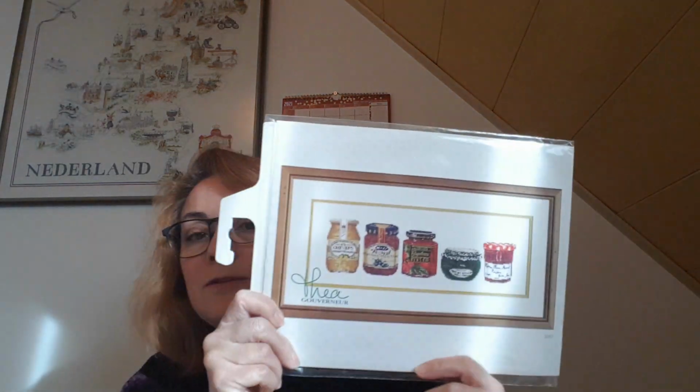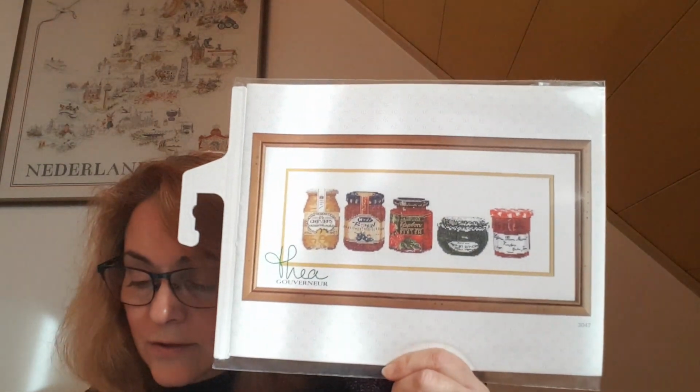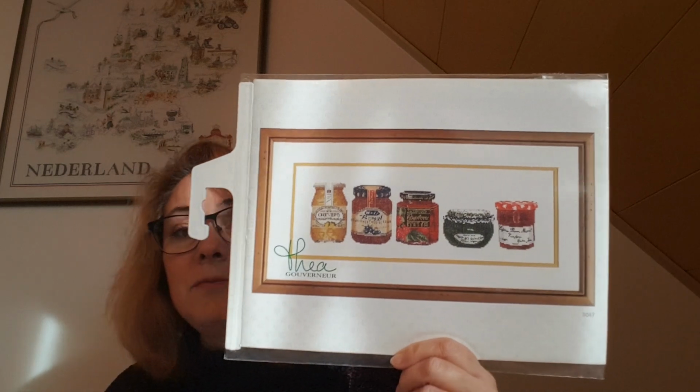Jam jars. It was this one. It's a Tava Governor kit. I finished that one on the 5th of June, and I don't have it because it's hanging up in my daughter's dining room. She asked me to do that one for her.